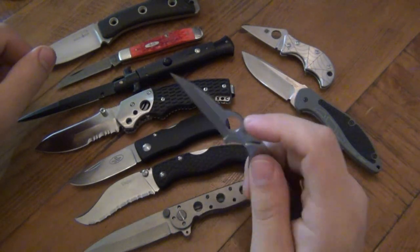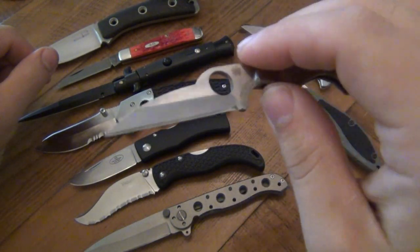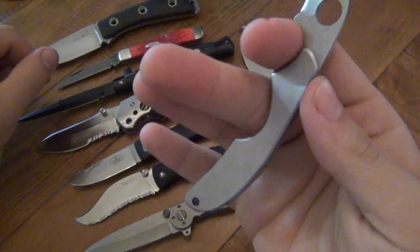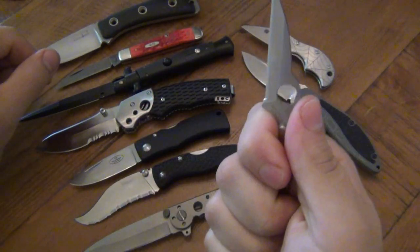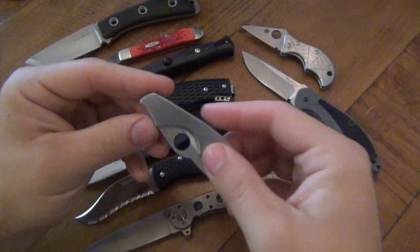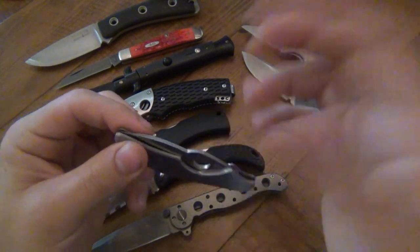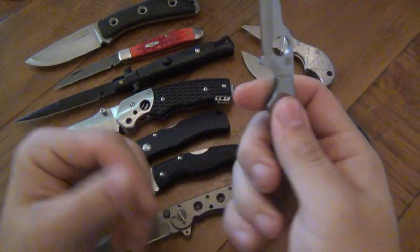I mean, extremely acute tip on that. And the whole thing kind of looks like the Kiwi bird a little bit. That's where the name comes from. Very comfortable double finger choil on here. All stainless steel. Fantastic little knife. I mean, surprisingly does a lot for its size. You really wouldn't think that something this small would actually be very capable, but it really is.